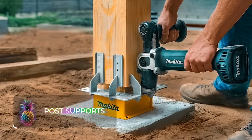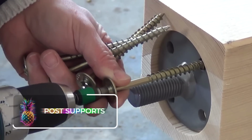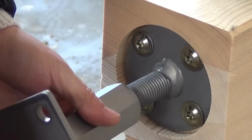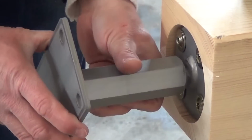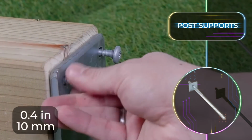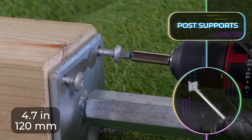Post supports. You can see a handyman connecting a wooden post with a steel support, an important step towards extending its lifespan and maintaining the integrity of the structure. The first step is to mark and drill an opening, after which the initial support is put in place and secured. This is done with a heavy-duty fastener that has a 0.4 inch or 10 millimeter thread and a length of 4.7 inches or 120 millimeters.